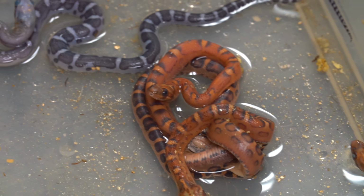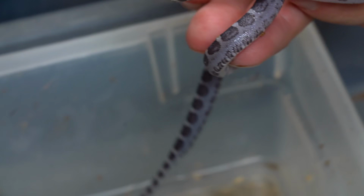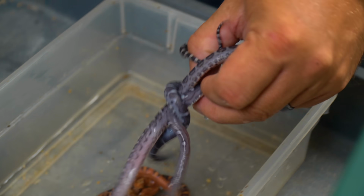And then this clutch here is really cool. This was actually a tiger scaleless. That's that line of tiger scaleless that we're working with. That is really cool. Almost looks like a tiger. It's actually het for anerythristic, so it was bred to an anerythristic tiger. So we actually have some anerythristic tigers here that are unbelievably beautiful. I mean, take a look at these things right there. Wow, they're absolutely gorgeous. I love anerythristic scaleless stuff, and that tiger gene is even cooler.